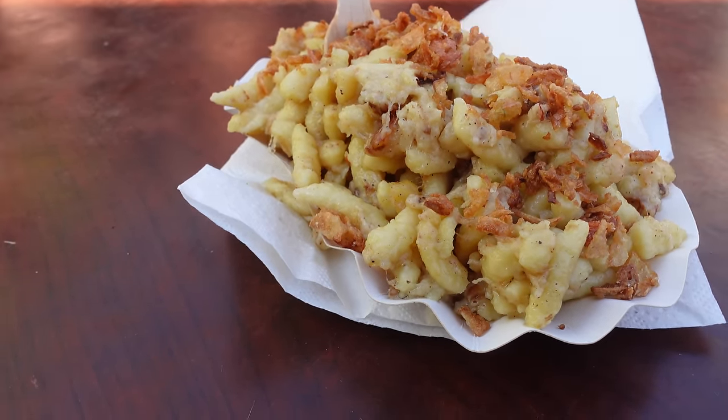This is gonna be so delicious. I'm gonna do my best for pronunciation and call it Rocklet. That's the name of the booth anyway, and my German is non-existent. Oh my God, look at that. Just look at the gooey cheese. Yes!